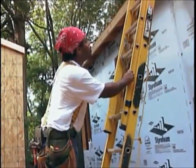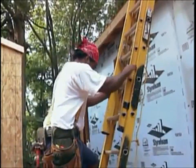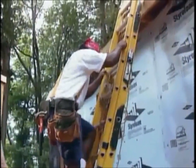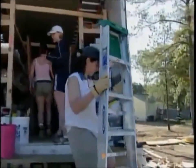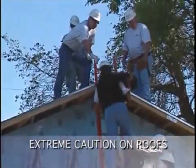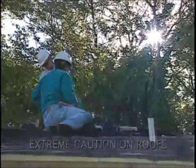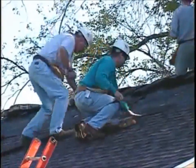Use the 4-to-1 rule. For every 4 feet in height, the ladder should be 1 foot out from the house. Ladders extending onto the roof should extend past the roof at least 3 feet. Always check the condition of a ladder before using it, and if there is a problem, check with your construction leader. Safety on roofs is particularly important. Falls are one of the most frequent causes of injuries on a job site. So when working on a roof, move slowly and carefully.